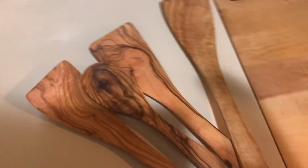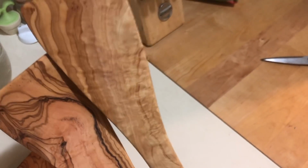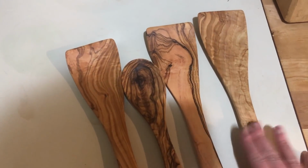These are some of the spoils that I got at the holiday market yesterday. These really beautiful olive wood spatulas because mine are pretty old. I've had them for a really long time, very dried out, and they needed replacing.